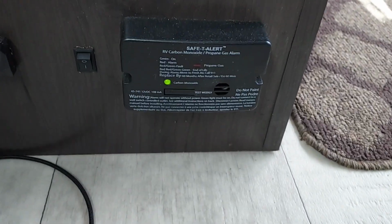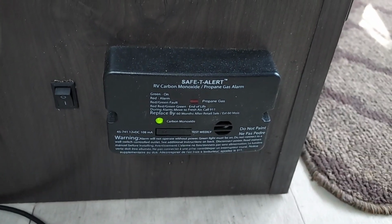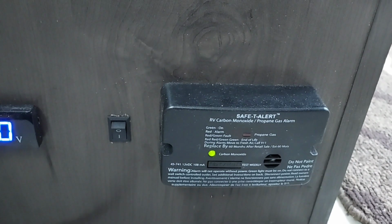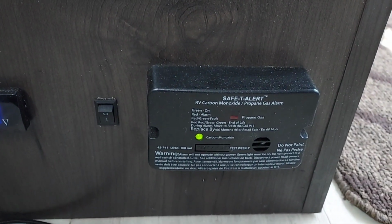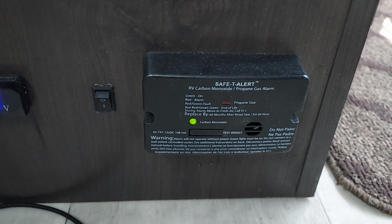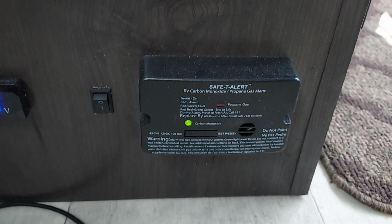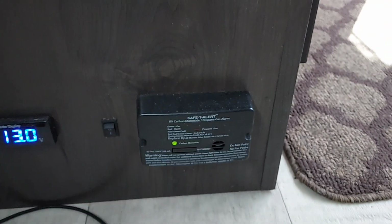You also want to make sure your carbon monoxide and propane gas alarm works. These always come with your RV. I actually have a switch on mine, which I think is not legal to do, but I have to do it when it's really hot in here in storage. This will go off. I think it's the glue and stuff that permeates when it's over 100 degrees in here in storage. So when I plug in the RV to turn the fridge on, I just turn this off. But I always make sure it's on when we leave.